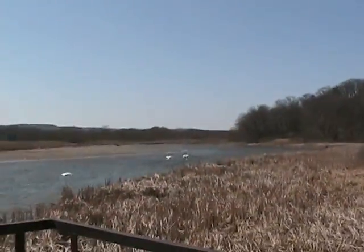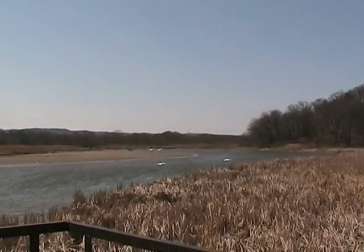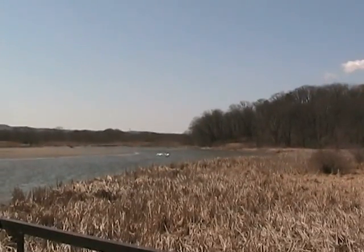Oh, there's another pair. Maybe they're upset with the other pair. Get out of our territory. They're saying, "You bastards! Mine!" Oh, see, swans are so selfish. It's supposed to be bald eagles in the area, but I don't know what a bald eagle looks like if my life depended on it. Wow.